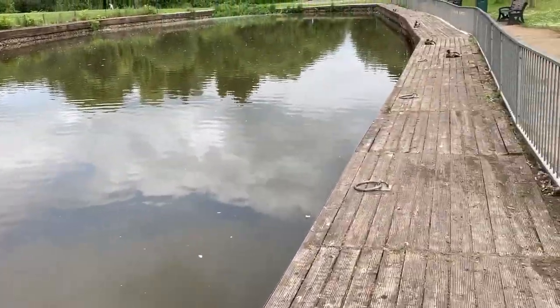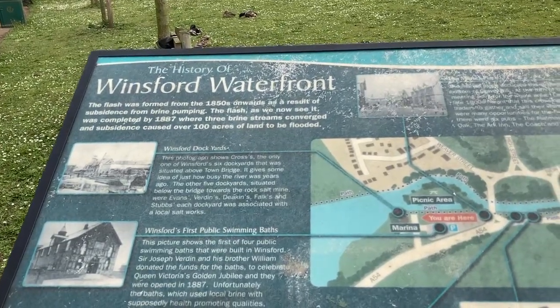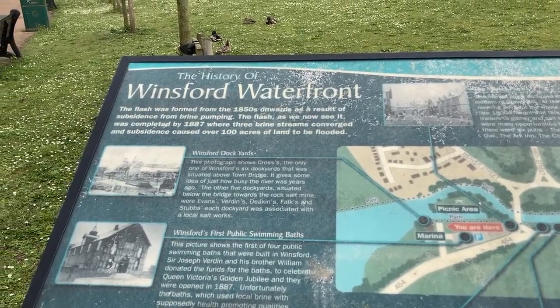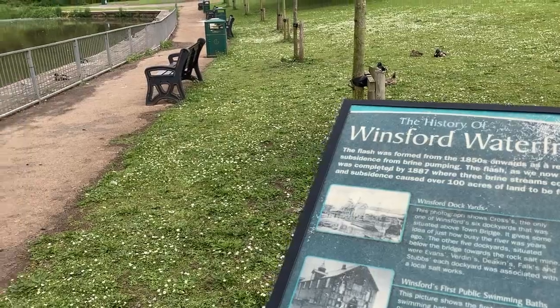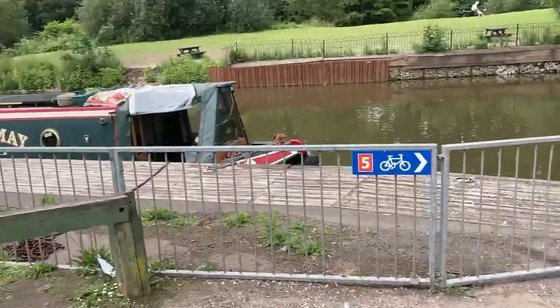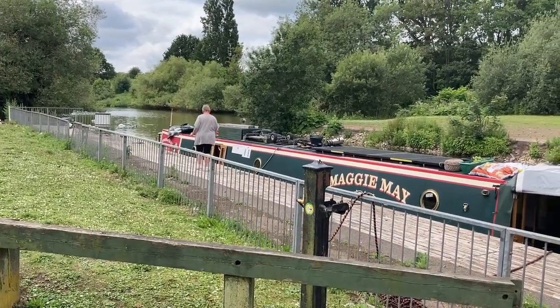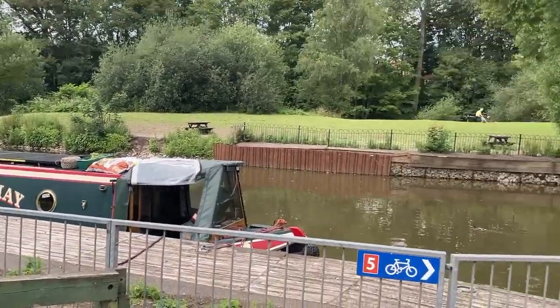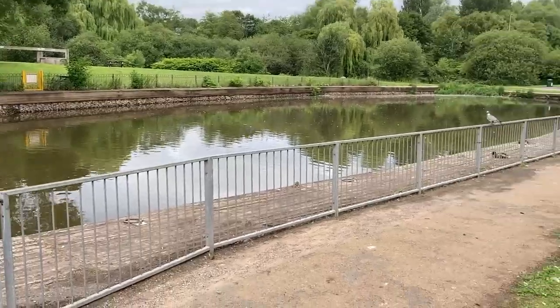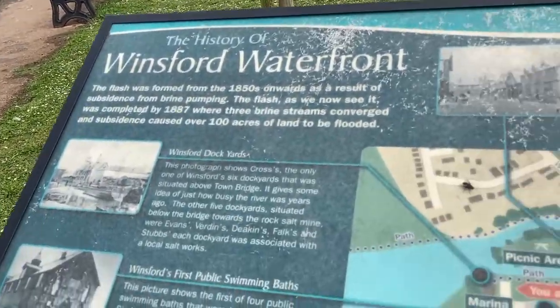3 48-hour moorings here. This is Winsford waterfront. The flash was formed from the 1850s onwards as a result of the subsidence from brine pumping. The flash as we see it now was completed in 1887, where 3 brine streams converged and the subsidence caused over 100 acres of land to be flooded.